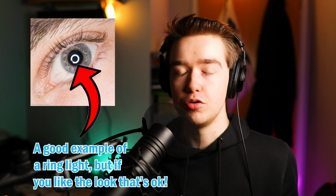Another reason why ring lights are not too natural is the catch light in your eye. I don't know if you'll be able to see, but if I could do a crop in, there should be a round circle in my eye, which is basically the catch light coming from this light. If that is a full circle, as opposed to a ring, you don't get a weird look in your eye, which looks a bit like angelic eyes or halo eyes. It just looks really unusual.